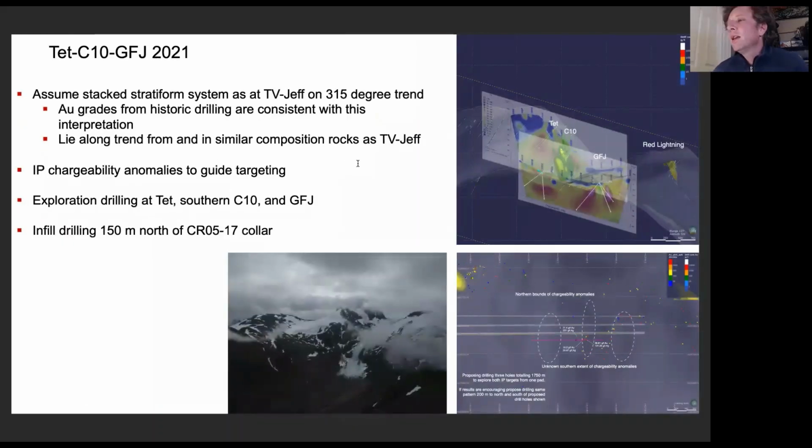So looking at C10 some more, we're assuming that these are basically a continuation of the TV and Jeff trend to the north. However, as I said, it's more metamorphosed than at TV and Jeff, but they're both lying on the east limb of the Eskay anticline. They're both lying within intermediate composition volcanic rocks, and this is something that we've been able to confirm with geochemistry.